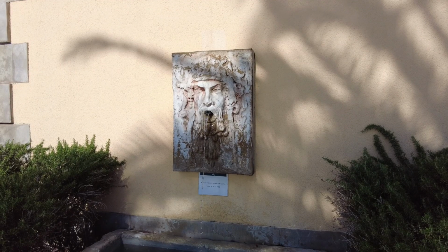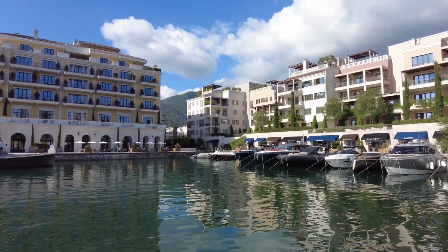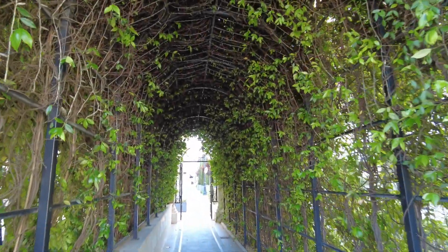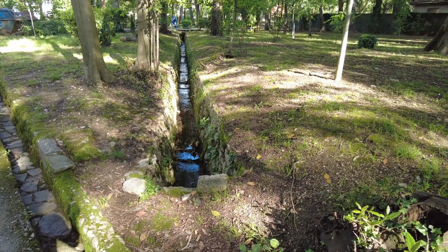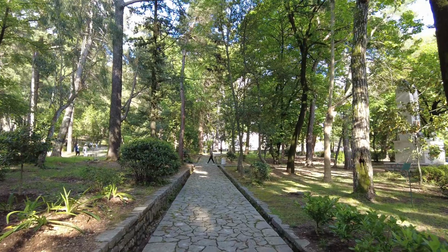Yes, so next up, Veliki Gradski Park. Let's go. Let's go. In this park and it's just nice and cool and refreshing. A little respite from the sun.